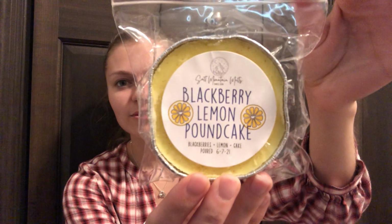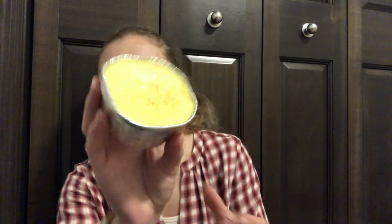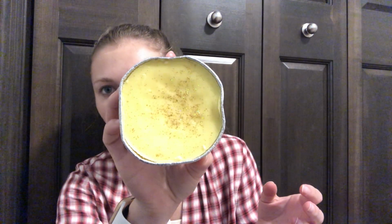The next one is Blackberry Lemon Pound Cake, which is blackberries, lemons, and cake. Here is what this looks like. Once again, super cute labels. I absolutely love them. This one also got a little banged up. It's a little bit more of an ovally shape, square and circle at the same time.